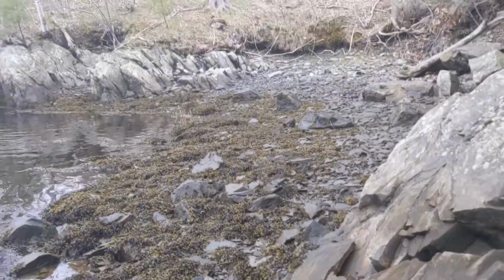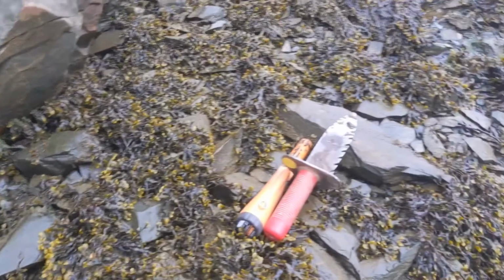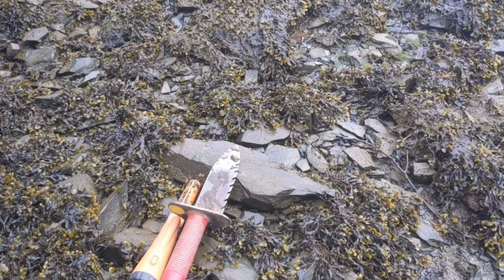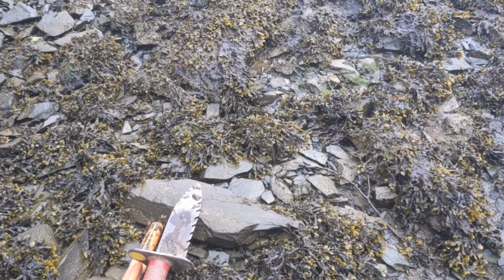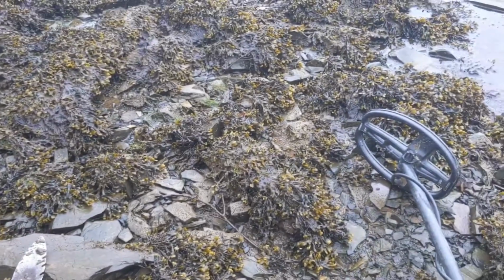All right, so I've been down here on this little shore for a couple hours now. It kind of wraps around, and then there's a little bit more of this business over on the other side. There's a lot of old stuff. I've dug some interesting things. Nothing really that's astounding, dug a parasol ring and a couple other little things like that.